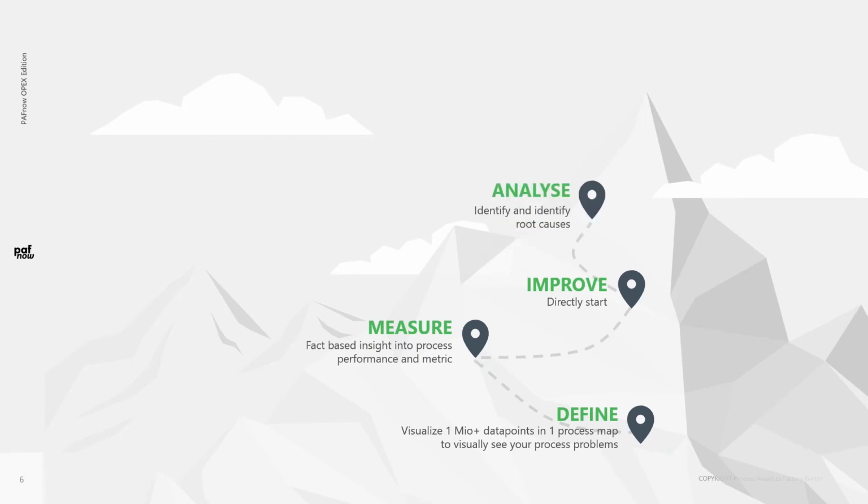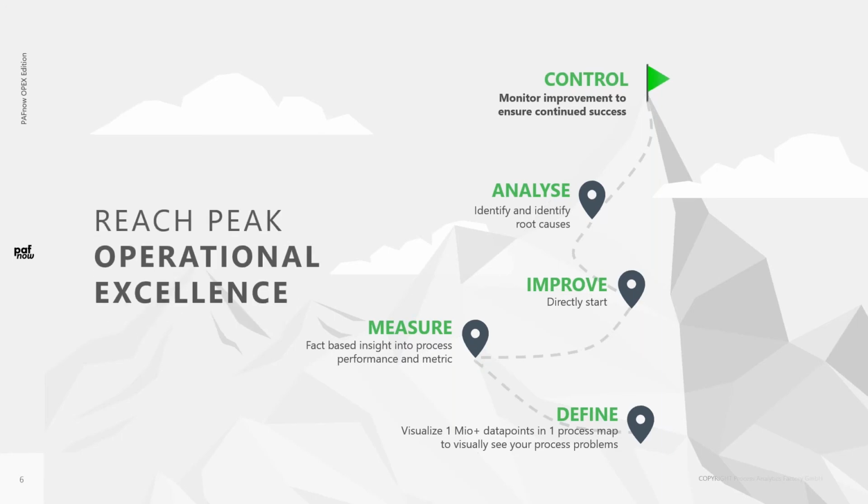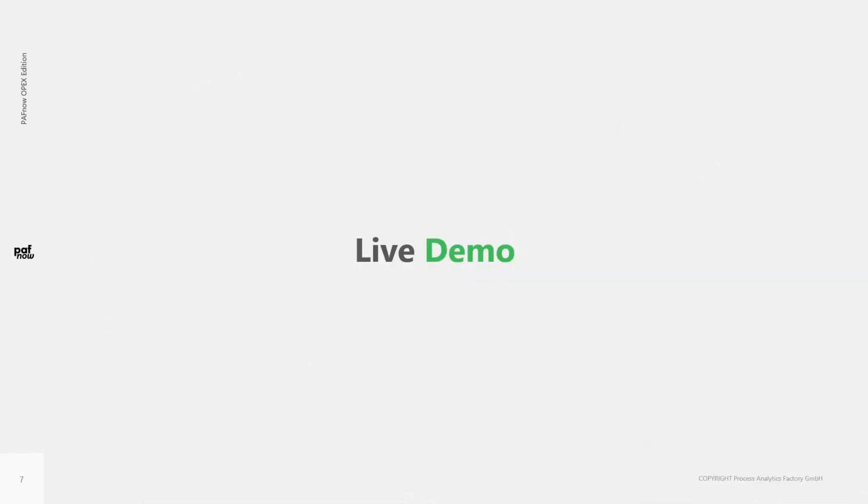Using PAFnow in a Six Sigma lean OPEX context can help you to take preventive and corrective measures, so you can ensure that the desired performance level can be achieved and maintained. Let me hand over to Dr. Susanne Schmidt, who will introduce PAFnow's OPEX Edition to you now live in action.